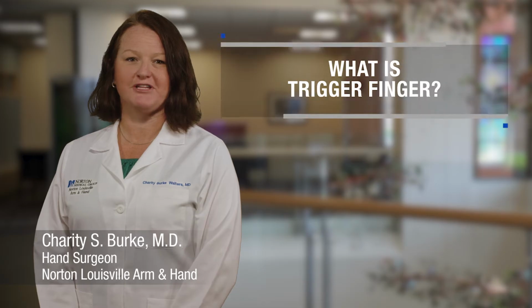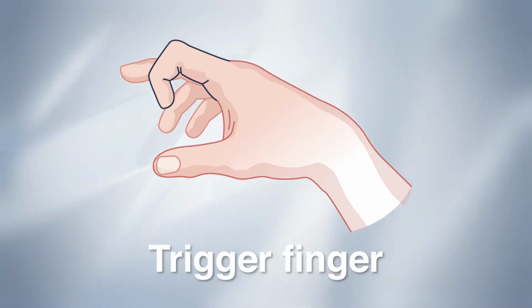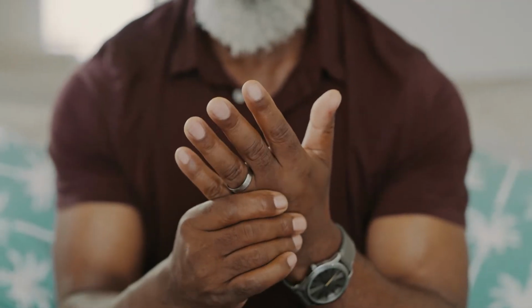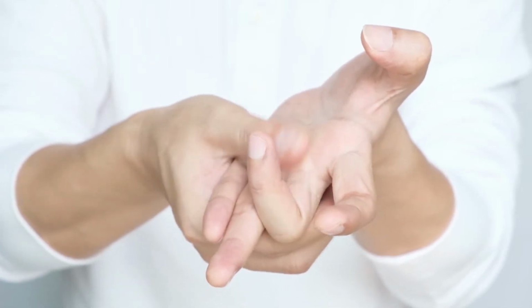One question that I commonly hear from patients is, what is a trigger finger and how do you treat it? A trigger finger is a temporary sticking or popping when you bend your finger. It can happen to any finger or even the thumb. More severe cases are painful and the finger will get stuck in a closed position.